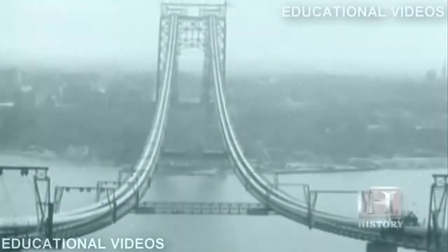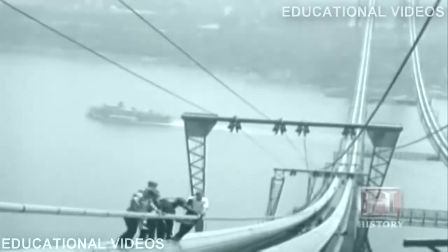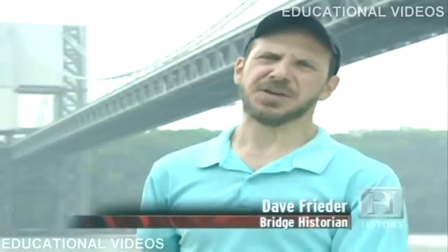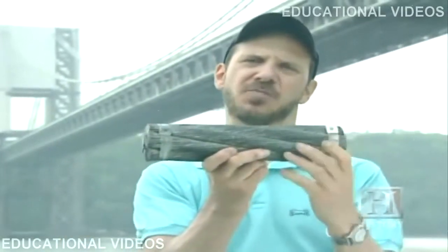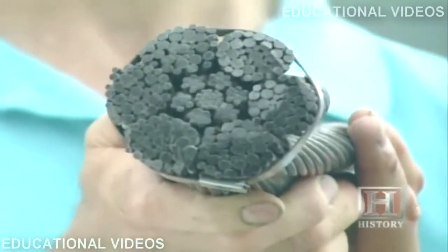By the spring of 1931, the towers, anchorages, and cables of the George Washington Bridge were ready to accept the crossing's final component, the roadway. The bridge workers' first step was attaching the suspenders from the main cables. This is a piece of suspender rope used in the construction of the George Washington Bridge. This is an actual piece of rope in building the bridge. This is 2 7/8 inches diameter, contains 271 individual wires.